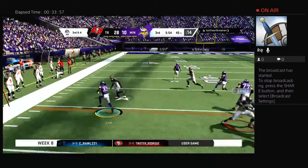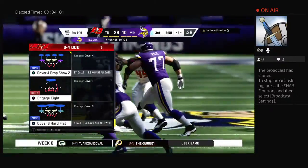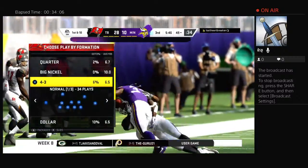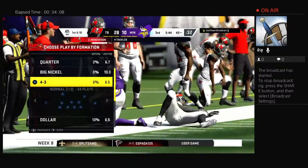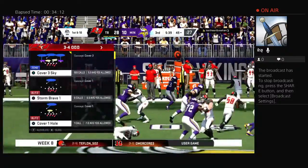Here's Cook. And he's got the 1st down yardage as he takes it down to the 49. They get 5 out of that one, and it moves the chains. On 3rd down, that's a good job of situational football and understanding where the 1st down marker was and getting there.